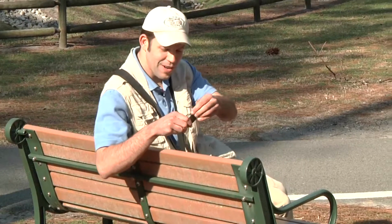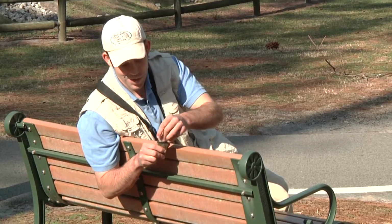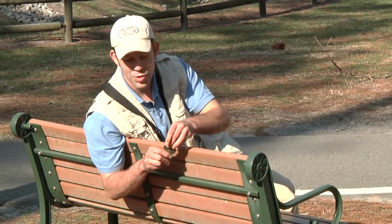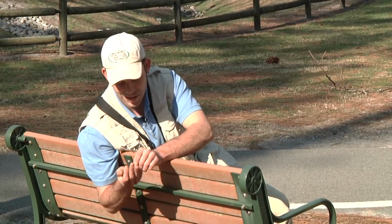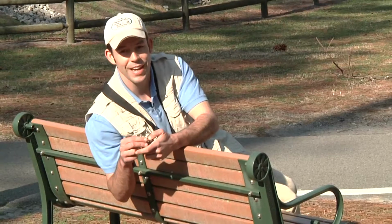So very cool here. I know that Smith Creek Park has some geocaches. We saw one at the Arboretum, so I'm sure more and more of these geocaches will pop up, especially at some of these amazing locations here in New Hanover County parks.